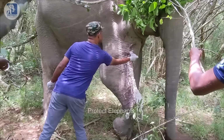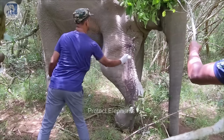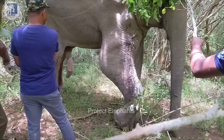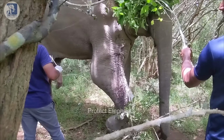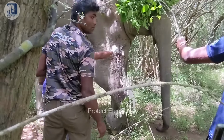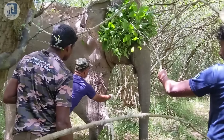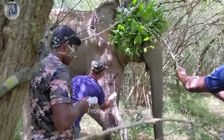The government should take necessary legal action and implement effective programs to resolve the human-elephant conflict. Otherwise, the lives of these precious creatures remain at serious risk. These elephants, once they start feeling better, most of the time go deep into the forest, where it's difficult for the wildlife officers and other people assigned to follow them.